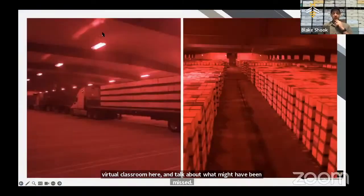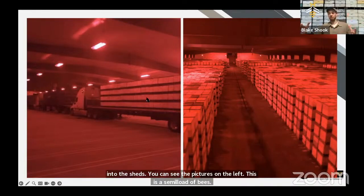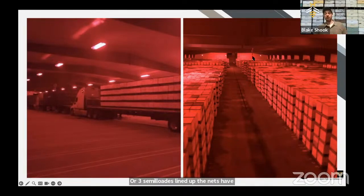Real quick, as we jump in here, most of the bees in our own commercial operation were headed into sheds. We overwinter most of our commercially managed bees indoors in Idaho. These are just some pictures of the bees rolling into the sheds. You can see on the left a semi-load of bees, or 3 semi-loads of bees lined up. The nets have been taken off the trucks, and they'll be unloaded into stacks like you see on the right.